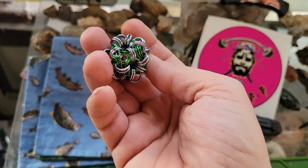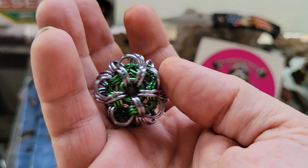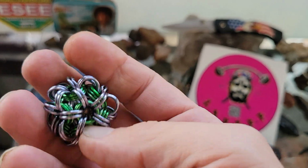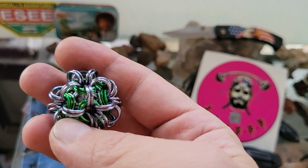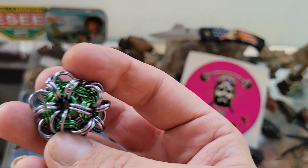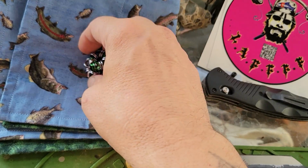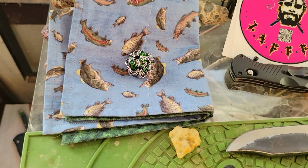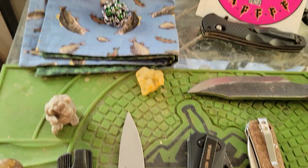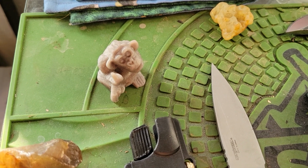Then this also came from Yolnin's Edge. A fidget ball. Yeah, this thing is real fun to play with. It's got a marble in there. It's pretty cool. Well, and I use the Hank in my videos a lot too, because it's pretty cool. Alright.